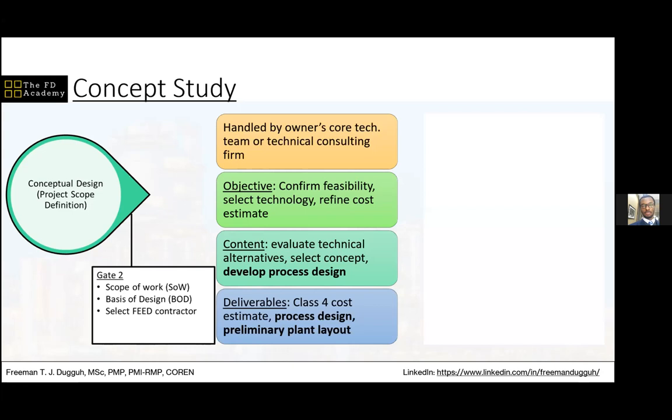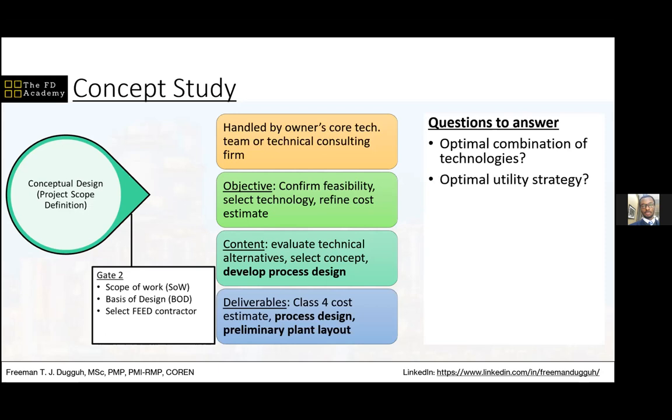In this concept selection, the questions you aim to answer are things like, what is the optimal combination of technologies that is going to achieve the business objectives? I'm going to explain that down the line. What is the optimal utility strategy? For instance, I mentioned that you might be deciding whether to use a pipeline offshore or to use vessels to convey your fluid to shore. You look at technology gaps.